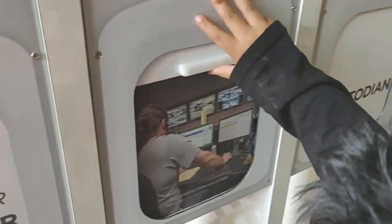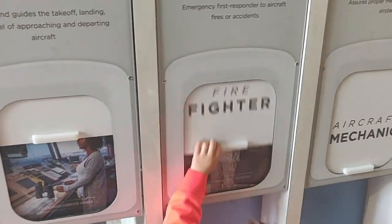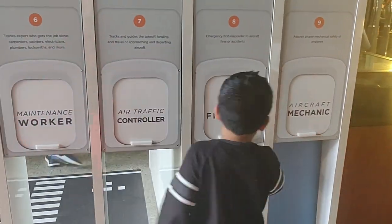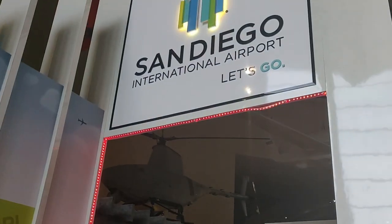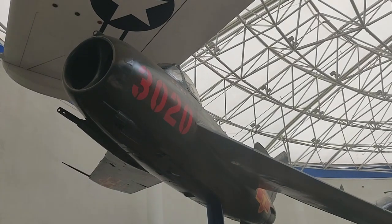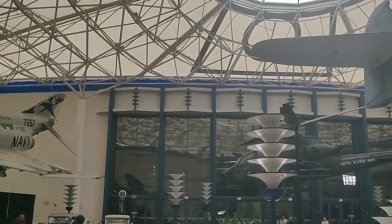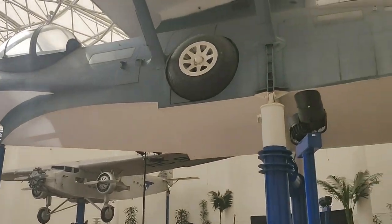And just as you heard our good old friend Charles there say, we are spending the day at the Air and Space Museum today with Yuraj and Arya at Balboa Park. It's one of our favorite places to go where we learn lots of things. And today we're so excited to share with you their newest little exhibit, which is based on San Diego Airport, that teaches airport codes, job descriptions, and so much more.